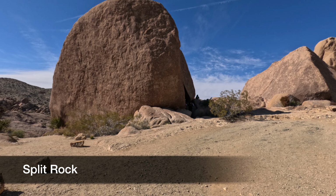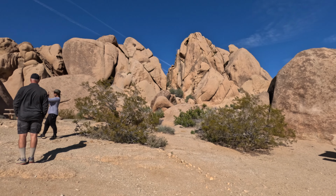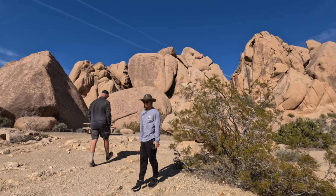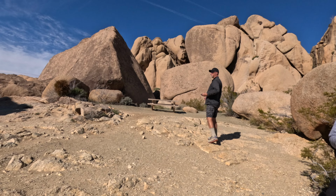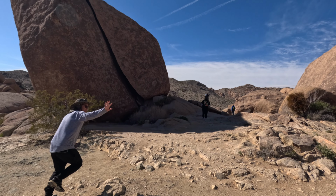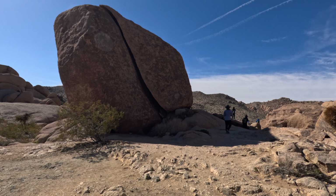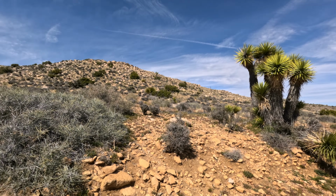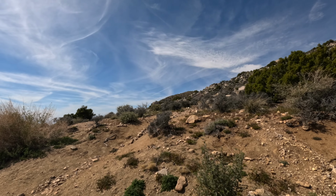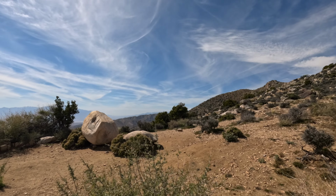We just got to Split Rock. You can drive right to it. And there. Oh, that's okay. The Split Rock. It's a boulder. We just drove up. I believe it's called Lost Horse Canyon, or I'm not sure, Lost Horse something. The horse is lost.